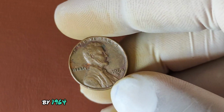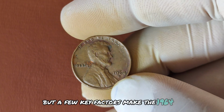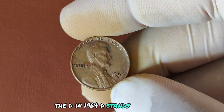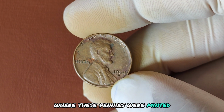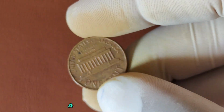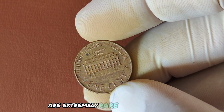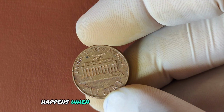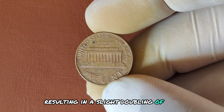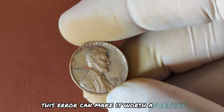By 1964, the U.S. was minting billions of these coins, but a few key factors make the 1964 D penny stand out. The D in 1964 D stands for Denver, where these pennies were minted. What's intriguing is that while most 1964 D pennies are quite common, a small number of them, specifically the ones with a doubled die, are extremely rare. A doubled die error happens when the coin is struck with a die that has misaligned designs, resulting in a slight doubling of the image. For the 1964 D penny, this error can make it worth a fortune.